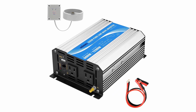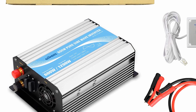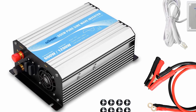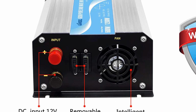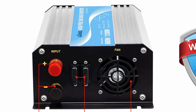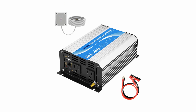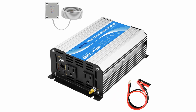As great as this cost-effective option is, a few people said that it could shut off on its own before reaching 600 watts. Pros: excellent value and compact size. Comes with 2 AC outlets and 1 USB port. Comes with remote control. Intelligent cooling fan. Cons: could be more powerful. A few people experienced issues with it shutting off randomly.